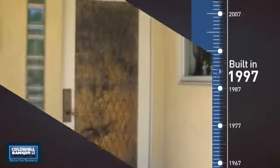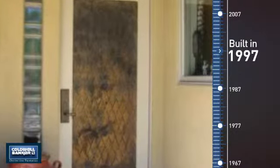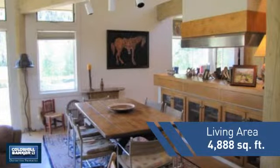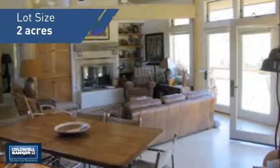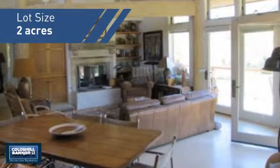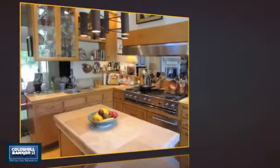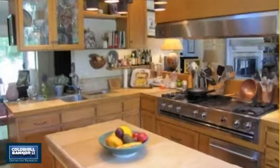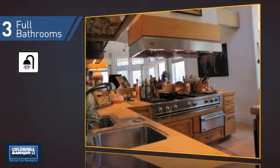This property was built in 1997 and features over 4,800 square feet of space, giving you a spacious layout to play host or kick back and relax after a long day. Inside, you'll find 3 bedrooms, so everyone has a private space to come home to, as well as 3 full bathrooms.